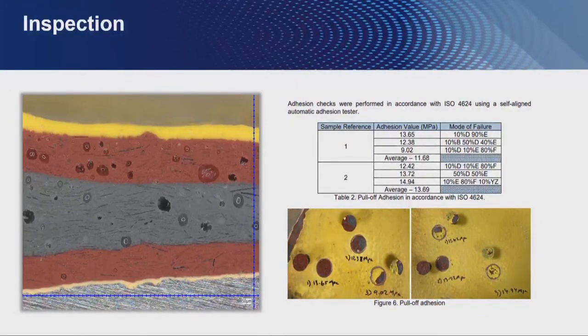The basic ones that we always think about is our adhesion testing. On this as well, as you'll see, there are 2 sample references. We did take samples from 2 different areas of the Hutton just to get a good benchmark. And you can see that the adhesion values are well over 10 megapascals. And even for new coatings, this is quite good.